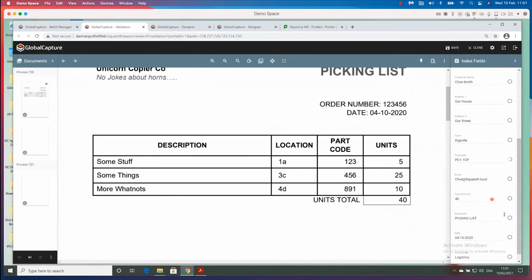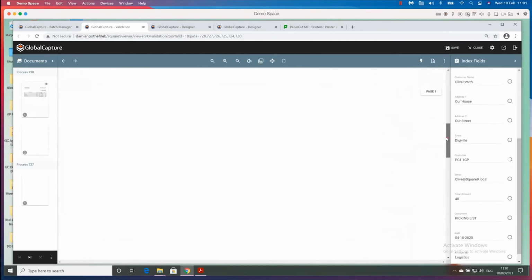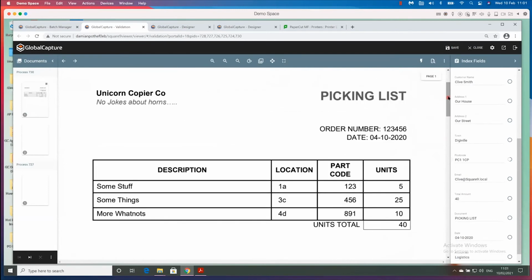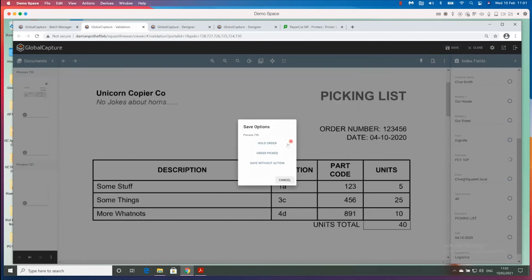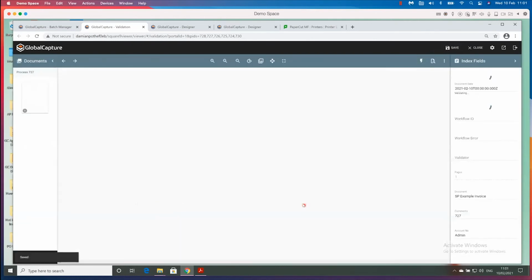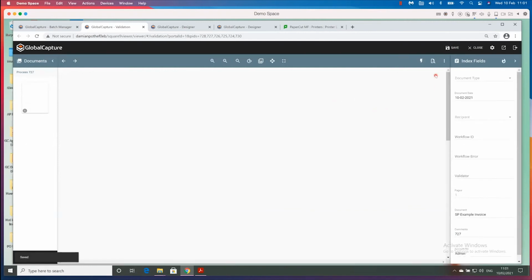It's populated a bunch of stuff from a database. We've done all sorts of clever stuff that you can do with Global Capture. In this case, this would be a picking list that we'd be using in a warehouse. So I'm going to say, do you know what? Yeah, please hold that order because we haven't got some things. So there we go. And my job is done.